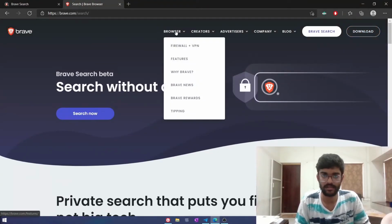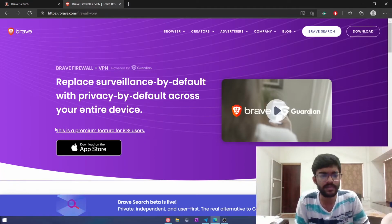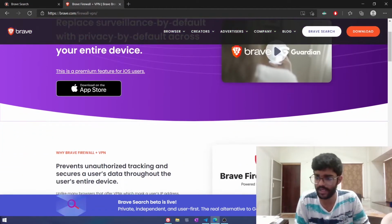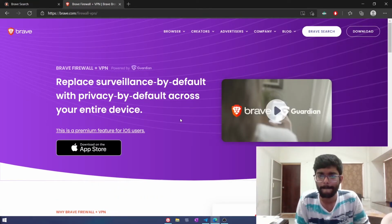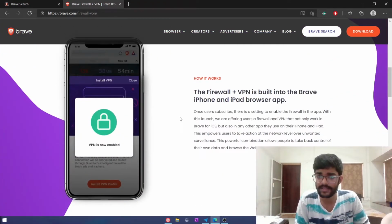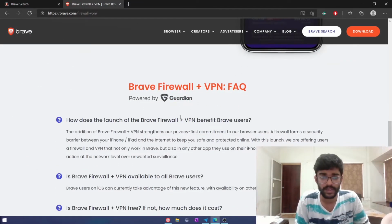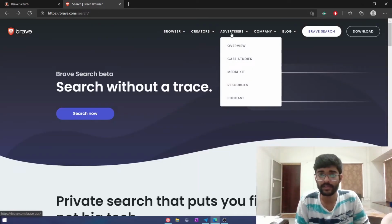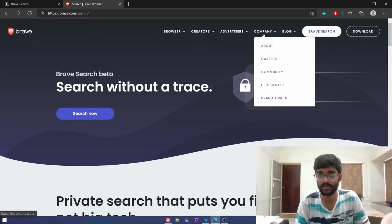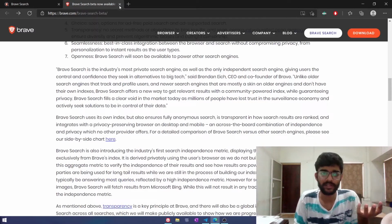So yeah, their browser, their firewall plus VPN for the browser and stuff. Interesting. Oh, this is a premium feature for iOS users. So apparently Android users are not important. I'm hoping that they are working on fixing this. I really hope so, because Android is also a large market share. You need to be able to do it. Creators, advertisers, company, blog. Okay, cool. So that is the thing about this.